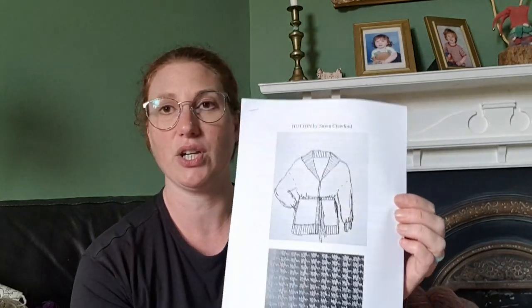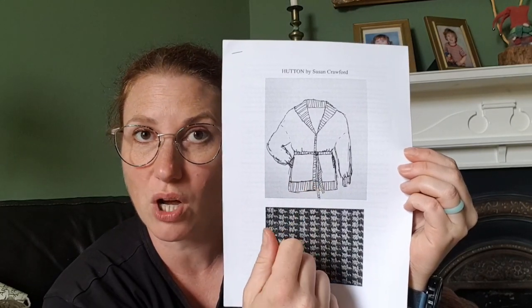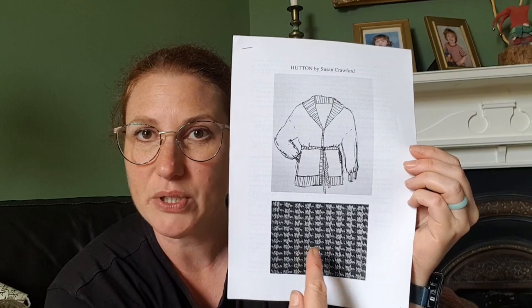The pattern that I've been sent to work from has been tech edited, but it's not in the final format that it will be released to the general public in. Obviously I can't show you the details of the pattern, but I can show you the front cover. It is a long line cardigan with a shawl collar and a belt, long sleeves, in this beautiful houndstooth pattern. And I'll pop a picture in up here of Susan Crawford's own social media post where she called for test knitters. So I'm safe in sharing that with you, although I won't be releasing this until the pattern's released. Anyway, the point is, you can now see all the information that I had when I applied to do the test knit.